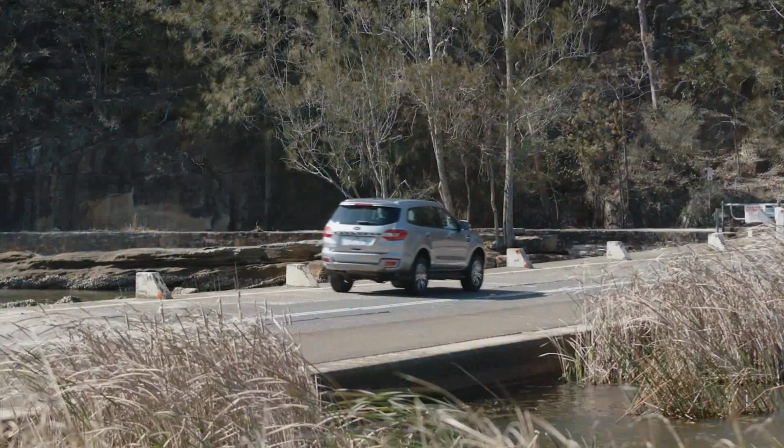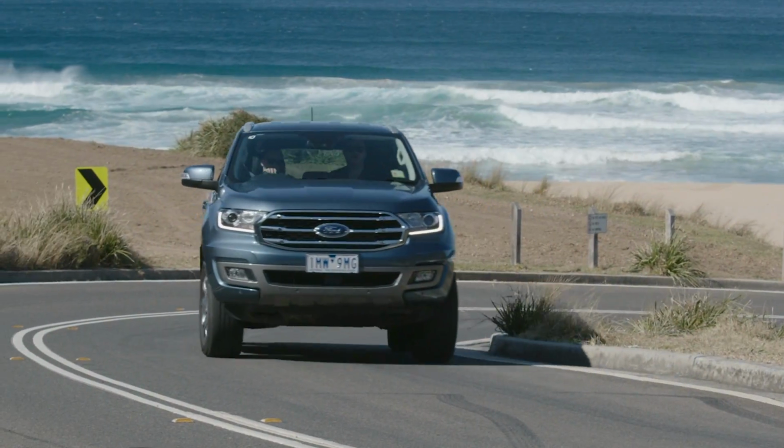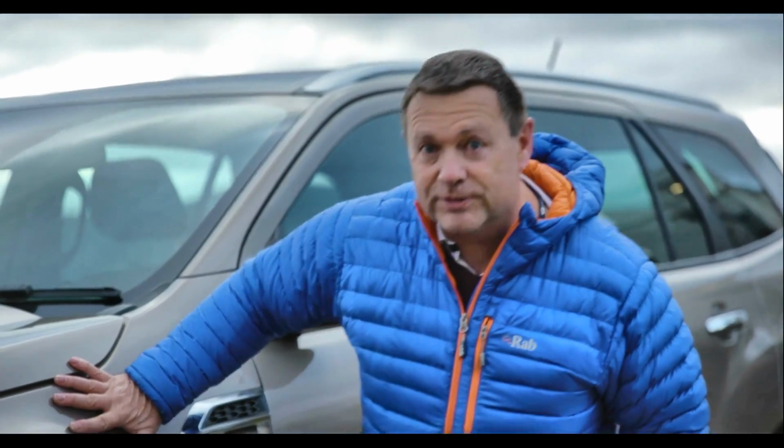We've done a run from the airport up to the Blue Mountains, so we've done a big road test today, and tomorrow we'll be taking it off-road, showing how capable this vehicle is off-road. So let's take a look.